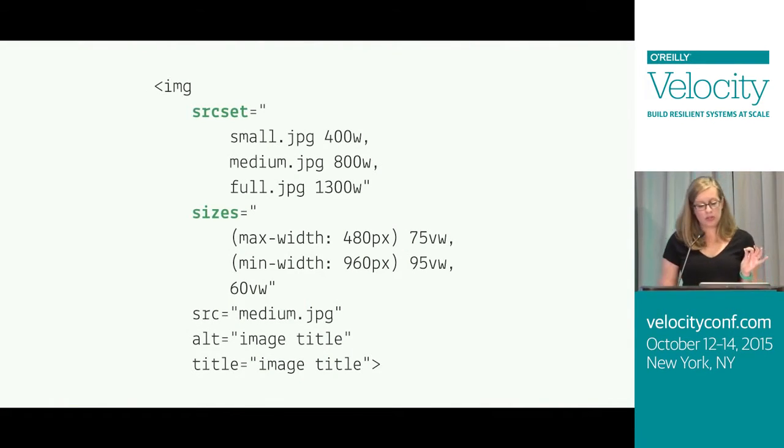So this simple example uses the srcset attribute, and that helps the browser determine which file to download. So the browser is going to use the sizes information to understand the size of the image that's going to end up in the page based on the viewport of your user. And then it's going to choose whichever it thinks is the best image source. So we start with sizes here. So it looks at the matching media query, and then it tells us what percentage of the viewport width this image will make up. So in this case of max width of 480 pixels, the image will make up 75% of the viewport width. It makes the browser effectively do some math.